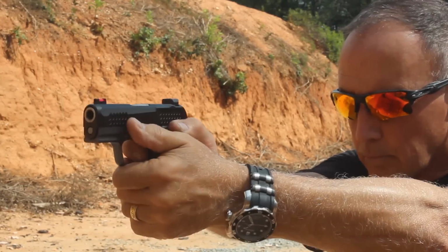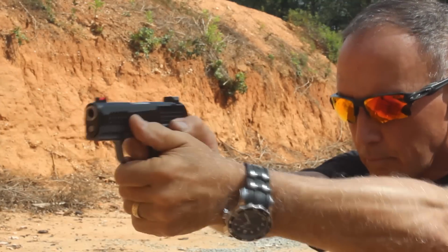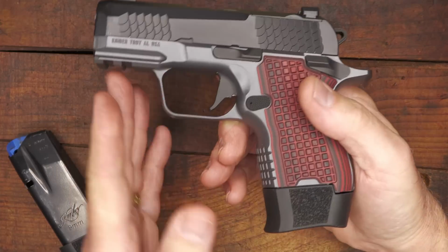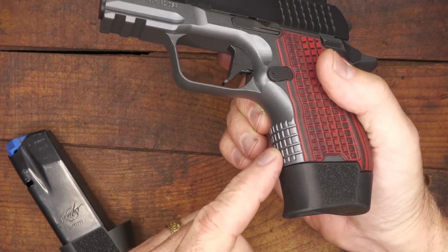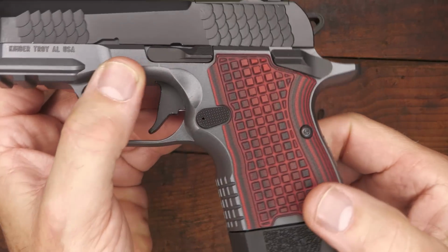It does feature stacked recoil springs, which give this a 10,000 round life expectancy on the recoil system. Aluminum receiver, frag pattern on the frame itself, but also on the G10 grips.